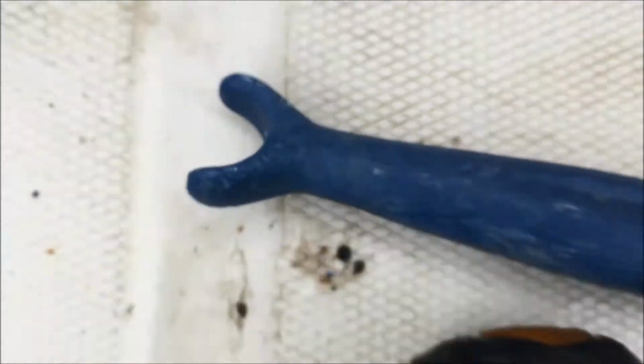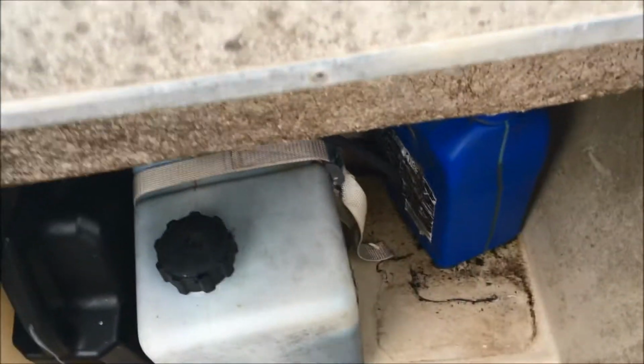I don't know if you can see this, but that's behind the seat. Everything feels, well, not everything, but definitely back here is pretty loose. I think this side's all right.